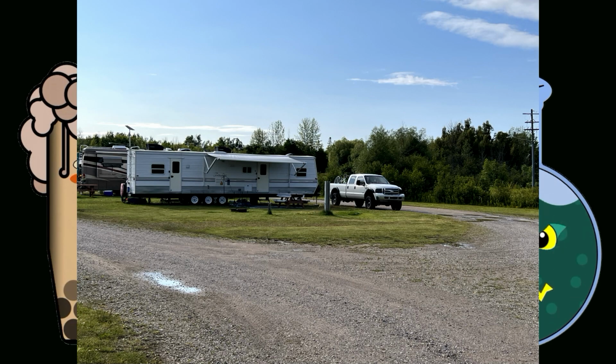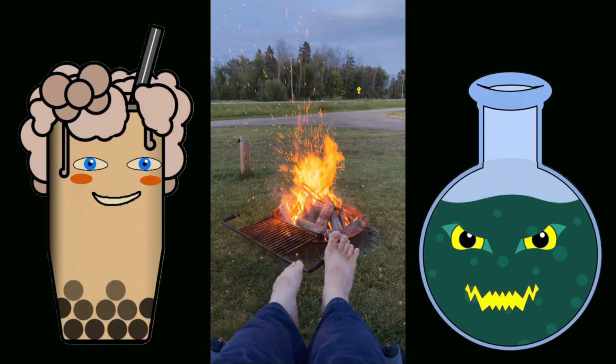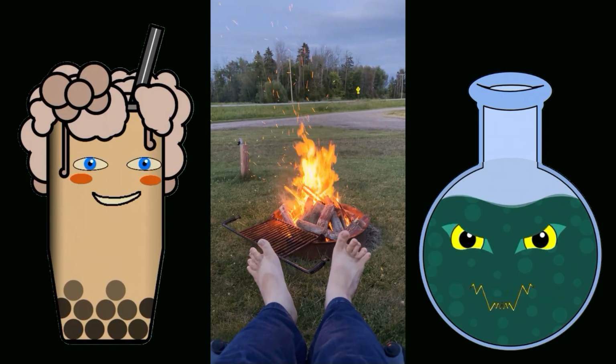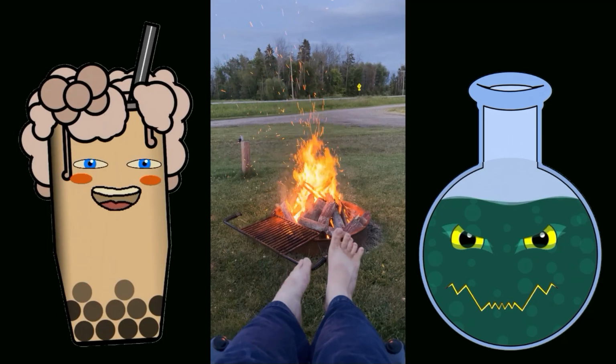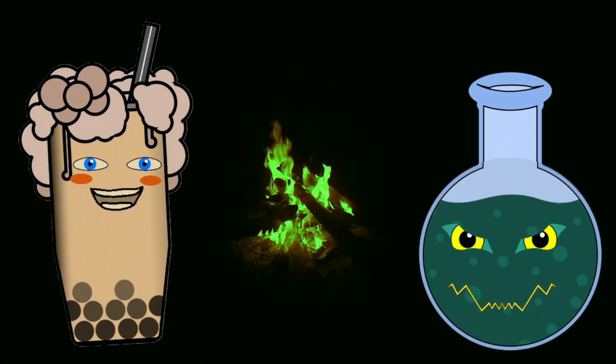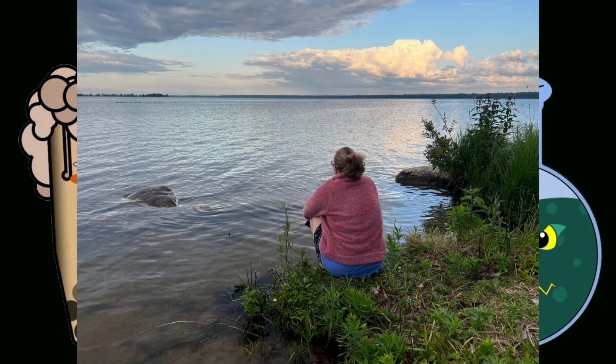We were originally planning on staying up in the UP for about 2 weeks. But because our campsite was just so accommodating and so beautiful, and it was really nice up there, we decided, why not stay up there for a full month? And for the first time in 2 months, we finally had full hookups. And we quickly realized how much we love full hookups.